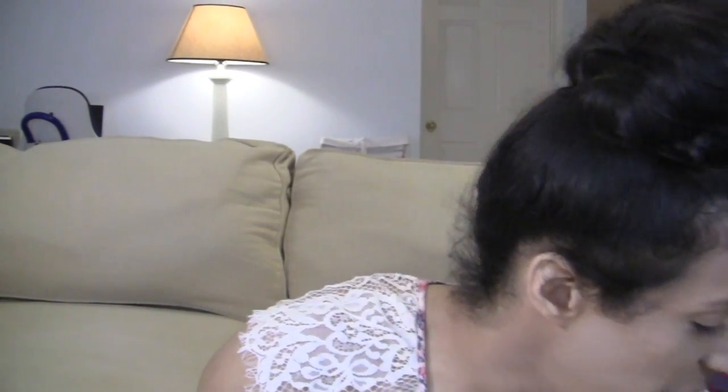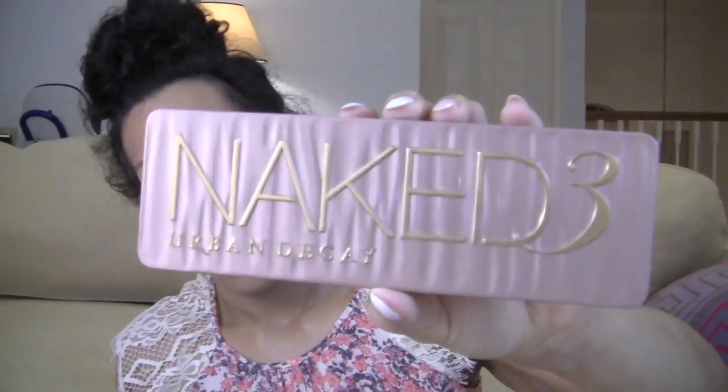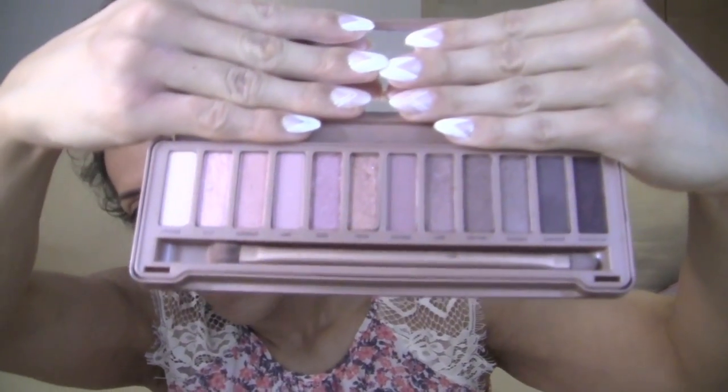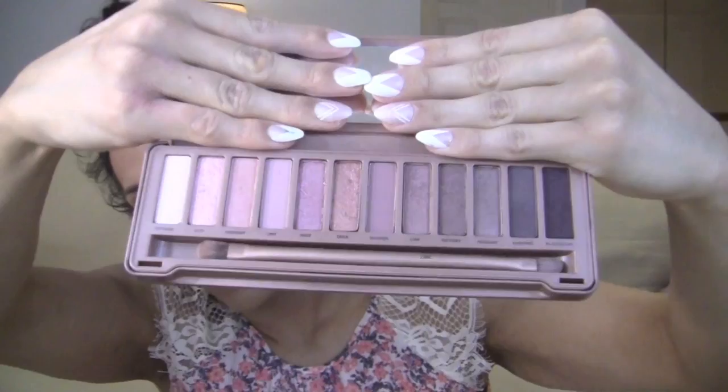Let's do some makeup palettes. The two makeup palettes I've been obsessed with are old school, but they're fabulous. Naked 3 Urban Decay. Absolutely stunning. We all know what this looks like. I'm not going to get too into it. Cover the mirror so I don't blind you. Beautiful, pigmented, gorgeous thing. And before you ask, yes, I want the Urban Decay Heat Palette, and I will get it hopefully next year.